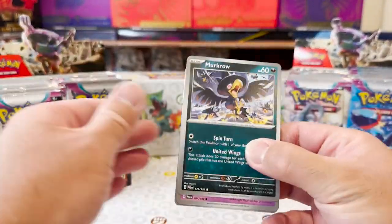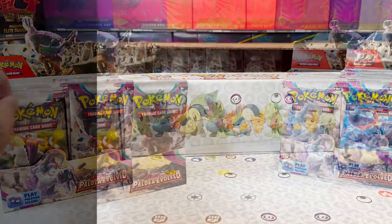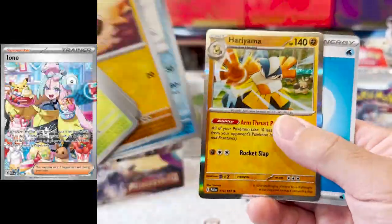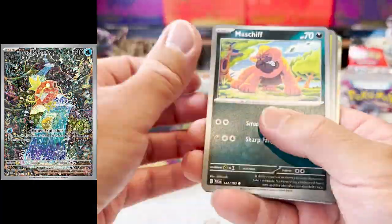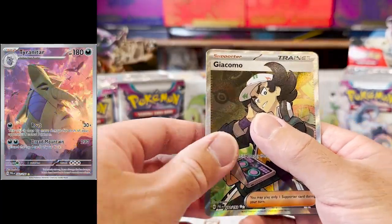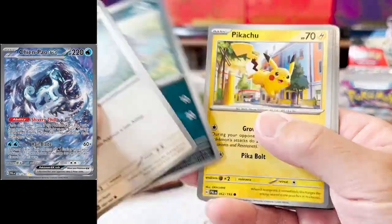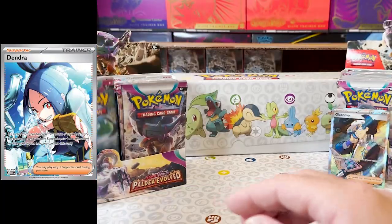I wanted to now go over the top chase cards in the set as of mid-June 2023. The first and undisputed chase card of the set is the Iono Special Illustration Rare with comps at around $150. Next, we're looking at the Magikarp Illustration Rare with comps at $65. Then Iono Ultra Rare with comps at $45, Tyranitar Illustration Rare with comps at $35, Qian Pao EX Special Illustration Rare with comps at $35, and the Dendra Special Illustration Rare with comps at $25.